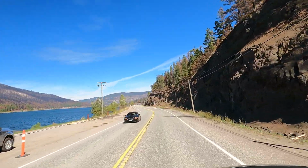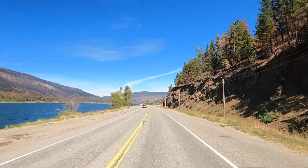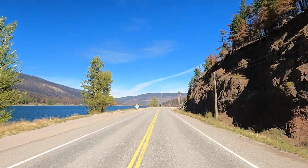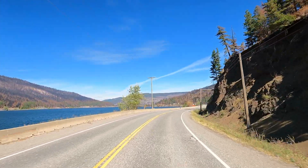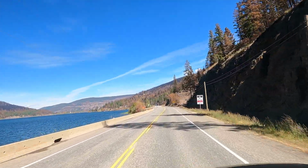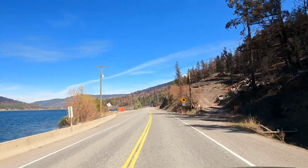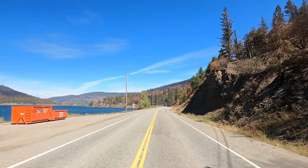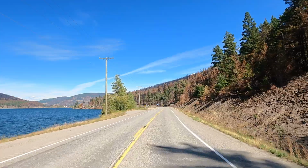There's some hoses and pumps and stuff still hooked up here. But there are a number of houses that were lost in the fire. A lot of people lost all their stuff. This guy here on the right is just a big pile of burnt cars, and yeah, so it's pretty devastating for a lot of people.